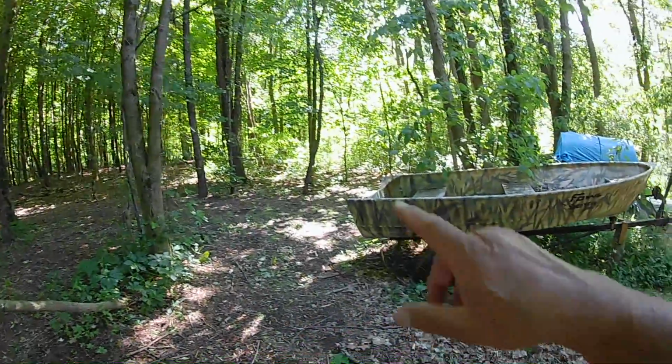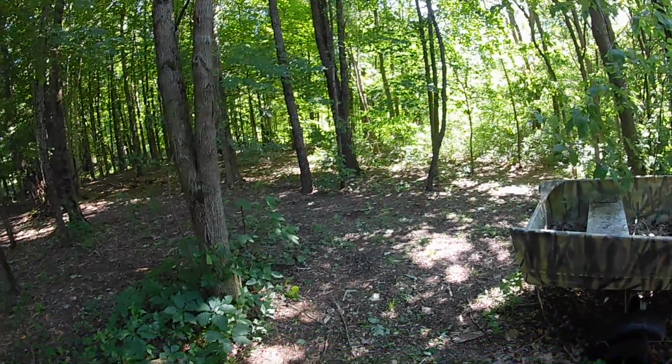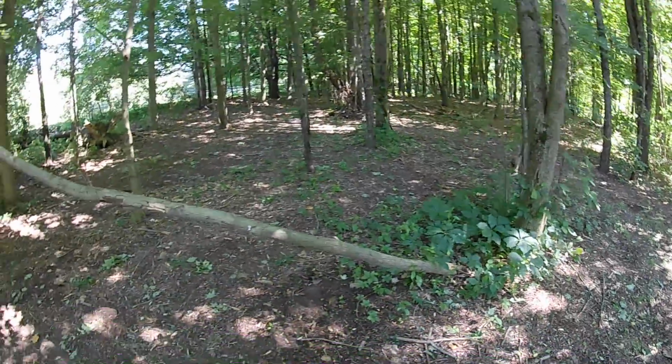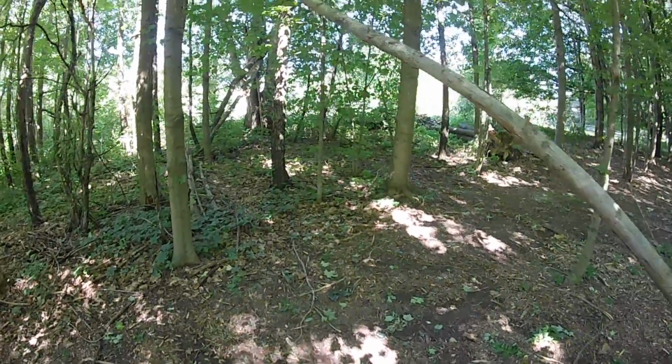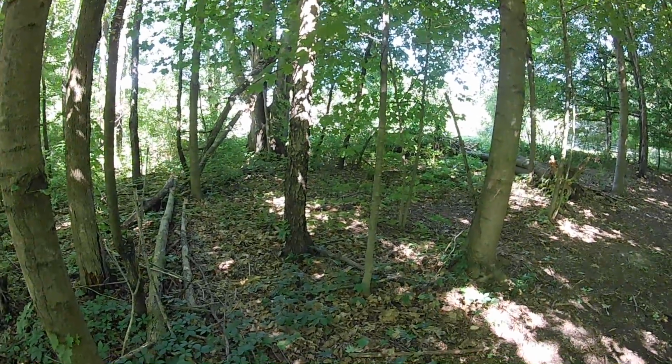I don't care if trees like this fall onto it, or even that. That's not that big of a deal. But it's trees like that, that big one. I don't want that one falling on top of it.